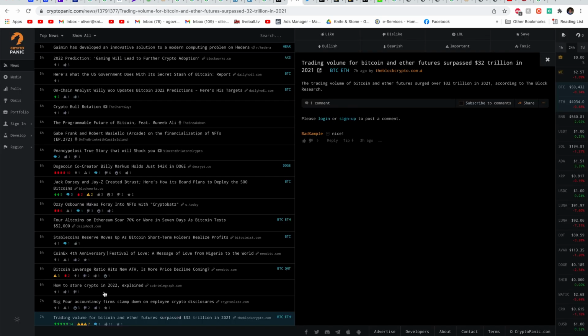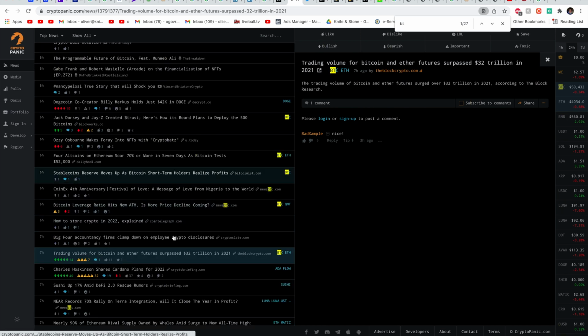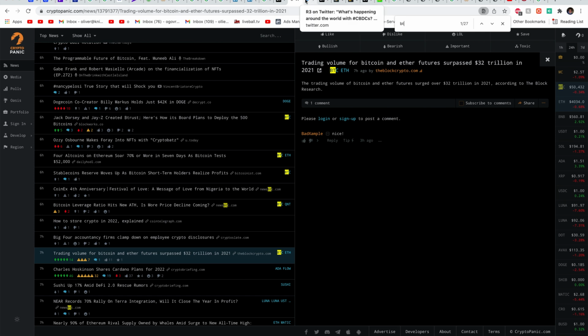Look at this. This is crazy. I found this earlier today. Trading volume for Bitcoin and Ether futures surpassed 32 trillion in 2021. Guys, and we're still in the infancy. And these are ETFs. These are financial institutions that don't want to get into the coin directly, so they do it off an ETF on the stock market. You can invest in Bitcoin through the stock market, and it's just, oh my God.